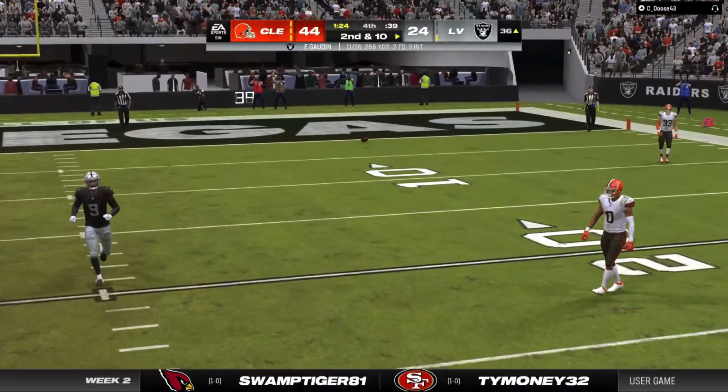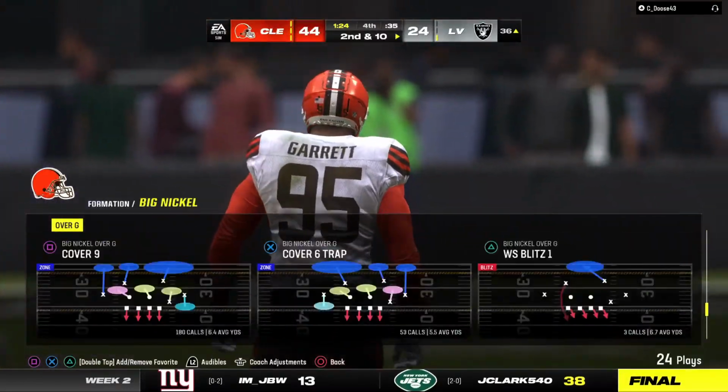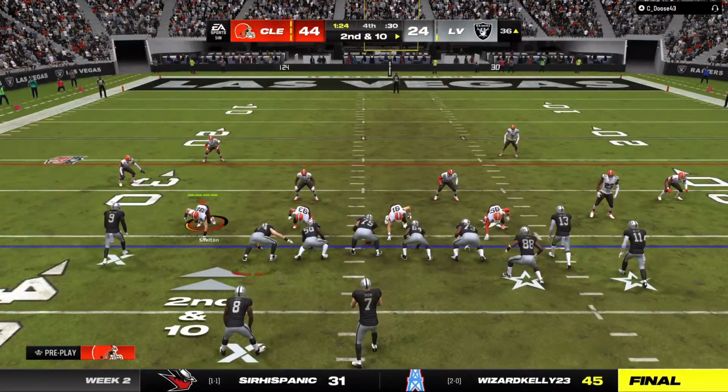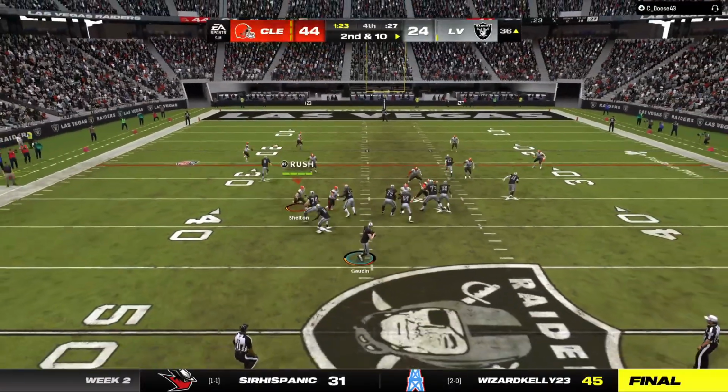Oh, this one incomplete. The pressure got to him as he released it. And it's 2nd down. Offense was moving it a little bit, had them back on their heels, but they earned a brief pause by forcing the incompletion. That gives them a quick chance to regroup and try and mount a stand before they're backed up even further.